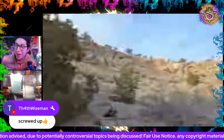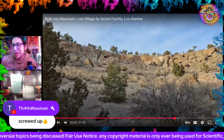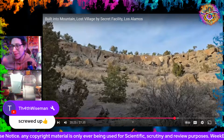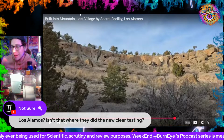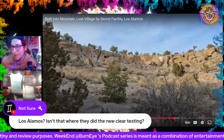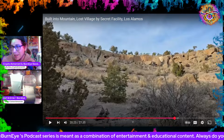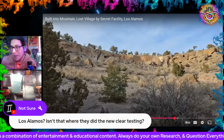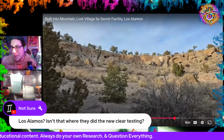All right, looking up. Bam, there we go. That's what I wanted to pause at. Look at that. Those are cave apartments, that's Cappadocia style. That could be just the entrance and Derinkuyu underneath it. And it's ancient as F. And yes, this is Los Alamos, where they did the nuclear testing.